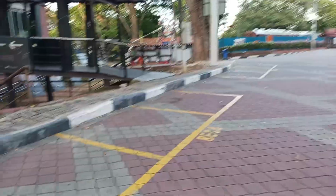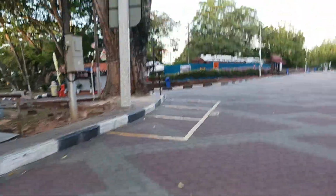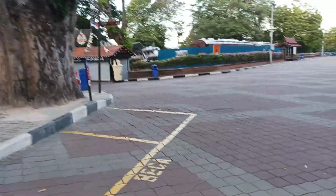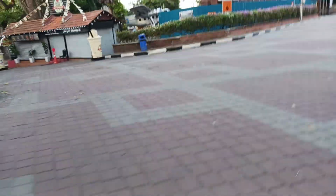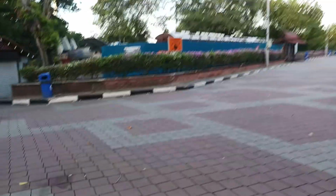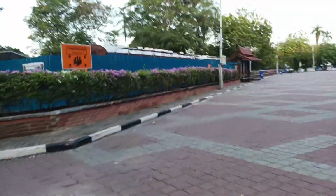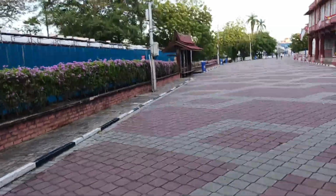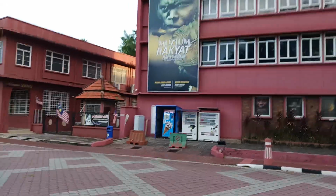So we walk along the fort. Unfortunately, most of the fort has been dismantled. So right now we walk along the fort wall. I try to walk as fast as possible. Now it has become a museum.